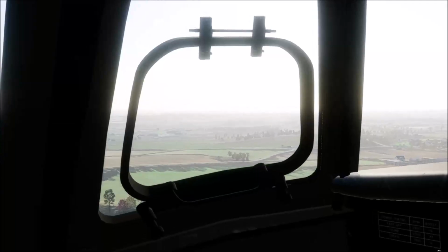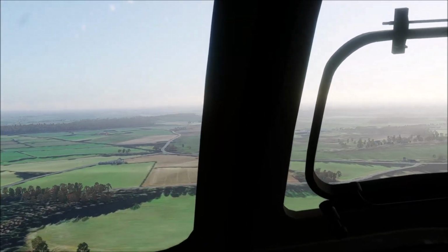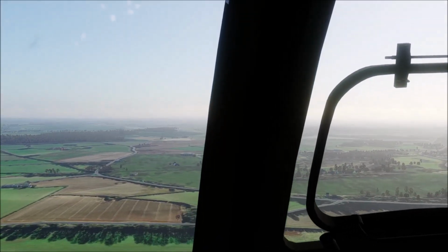Yes, just a default airport again, and not great for realism, but alright, I suppose.